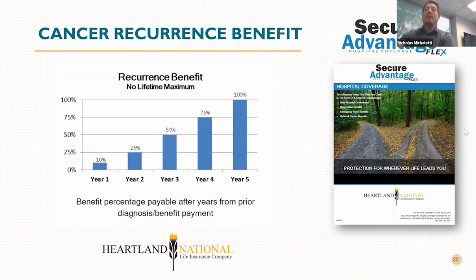One other piece of our cancer rider to explain to your clients, which is incredibly important and provides a ton of value, is that once you've been paid out once, you go through treatment, a period of remission, and you're no longer having any signs of cancer, our recurrence benefit starts to build back up again. So that way we can protect your client in the event that they're diagnosed with cancer again down the road at some point. So year one, after being cancer-free, that face amount's going to build back up to 10%. Year two, it's going to build up to 25%. Year three, it's going to build back up to 50%. Year four, 75%. And for 5 years or greater, it's going to restore back to 100% of that face amount.